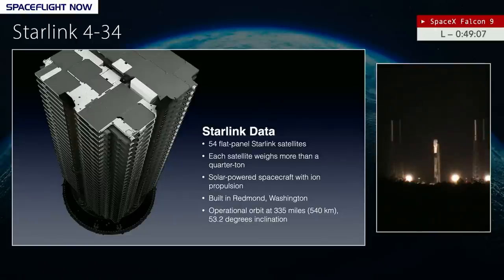So the Starlink network has five shells or layers of satellites in different altitudes and different inclinations. This mission is going to Group 4, hence the mission name Starlink 4-34. And we'll be targeting an inclination of 53.2 degrees to the equator.